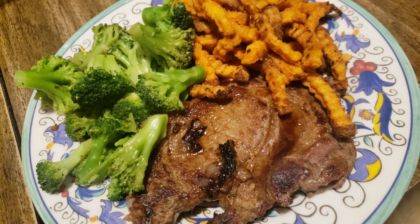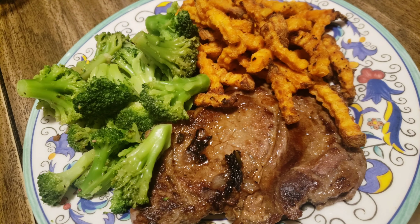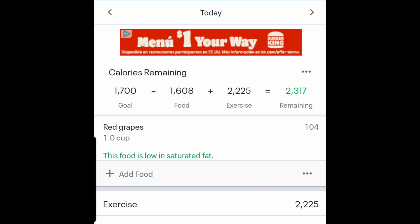And I'm going to show you everything that I ate today. I'm going to show you real quick. My caloric goal for today was 1,700. I ate 1,608 calories. I burned 2,225 calories today. So I still have a lot of calories left that I could eat. But the whole goal is to burn more calories than we eat. And at this point, I have. So we're going to stop eating.